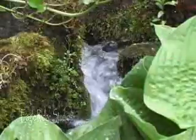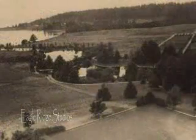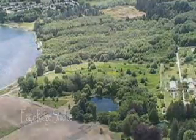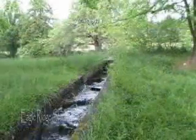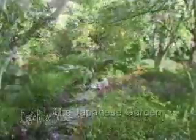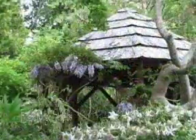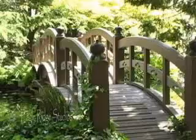Natural springs and streams flow through the property and were harnessed to create a series of ponds. Isaburo Kushida came from Japan to design the Japanese garden next to the upper pond, which flows into the two lower ponds and finally down to the Esquimalt Lagoon. Exotic flowers, shrubs, and trees provide an interesting setting for the unique gazebos, garden lanterns, and wooden bridges.